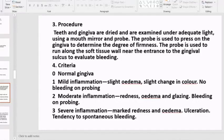Number three means severe inflammation. With severe inflammation, there is marked redness, it's very clear, and edema, ulceration, and spontaneous bleeding. What's the meaning of spontaneous bleeding? Maybe when he answered our question, his gingiva bled during talking or when touched by his tongue. It means spontaneously, sometimes without any stimulation, there is bleeding on the gingiva. This means severe inflammation, and during your practical work, you will see that very clearly.